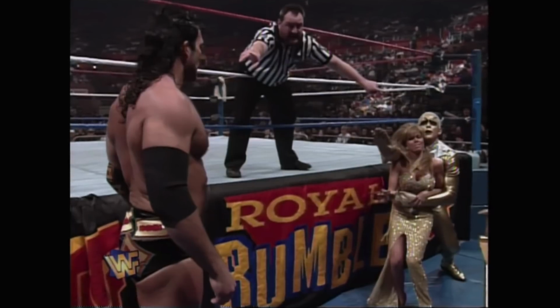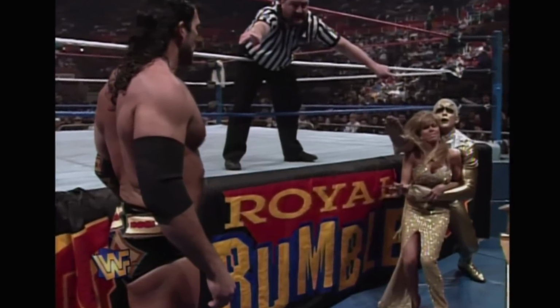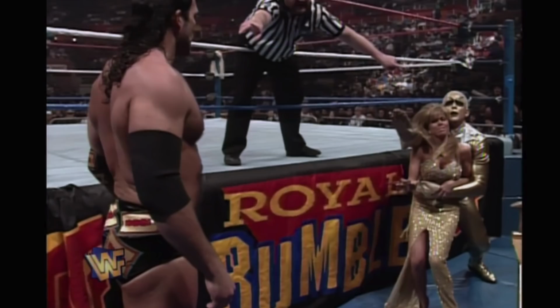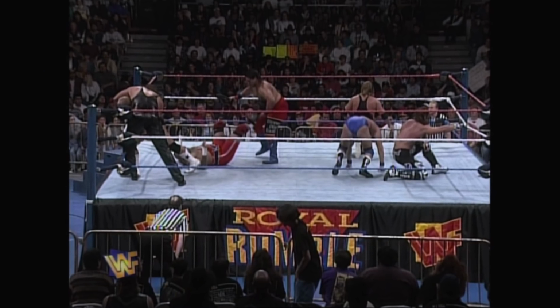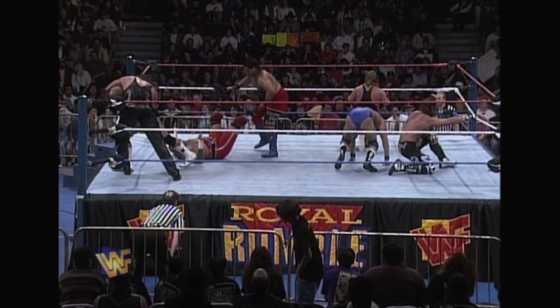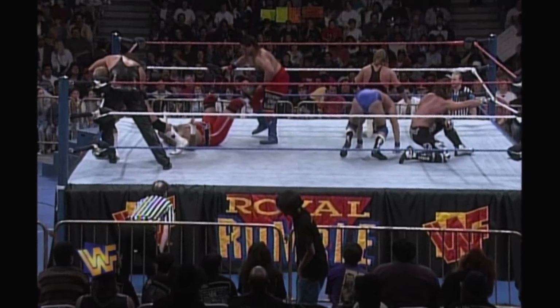Over at the ring area, we don't see much change, but we do get a new apron skirt, ditching the purple one used for quite a few years. Here we see a black base with the event logo in the middle and the New Generation WWF logo to the left and right.